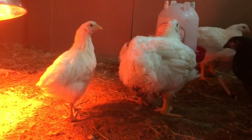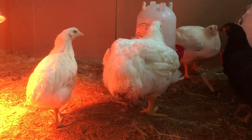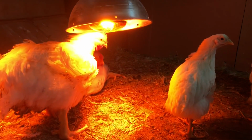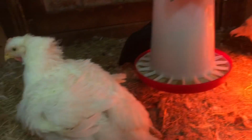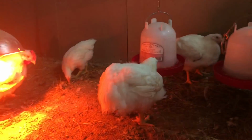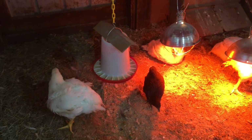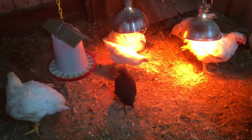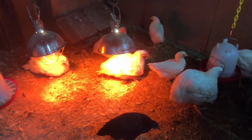Here we are, week 7. An egg layer and a meat chicken. An Orpington and a Cornish cross. 7 weeks in, which is massive. 1 week left. There's a black sexling and an Orpington and then 3 Cornish cross right there to compare. All the same age, 7 weeks in.